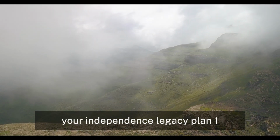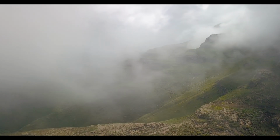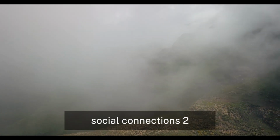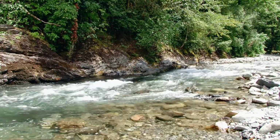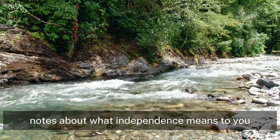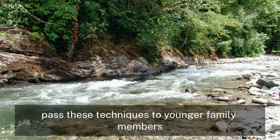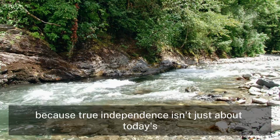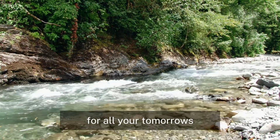Your Independence Legacy Plan. 1. Quarterly independence audits. Assess mobility, home safety, social connections. 2. Annual future self letters. Write your future self notes about what independence means to you. 3. Teach your strategies. Pass these techniques to younger family members, because true independence isn't just about today, it's about creating systems that help you thrive for all your tomorrows.